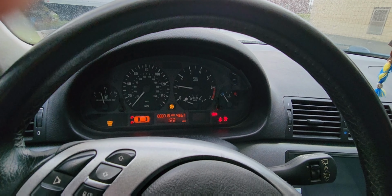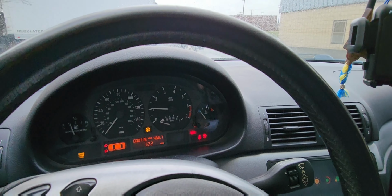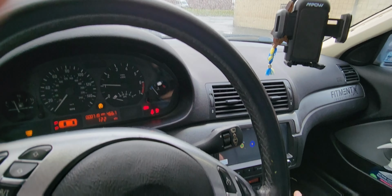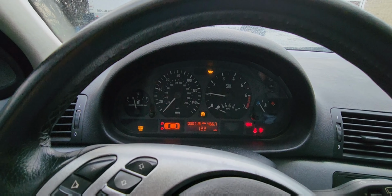Even though I'm not gonna lie, today I actually pushed it to 6K because I tried to do a little donut in the rain, one-wheeler peeler. It was really fun. This thing would be amazing to slide, but we're boosting it. We're making it a nice daily.